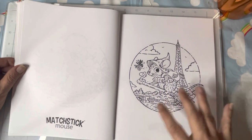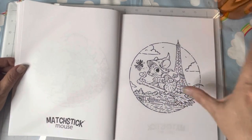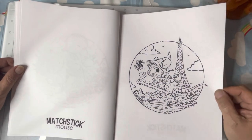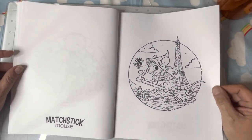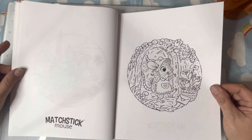This is not a regular size coloring book. It is smaller. And all the pictures are in circles. They're nice, cute, really cute. I've seen some people do some gorgeous work on them. They come out really cute. They're fun to color.